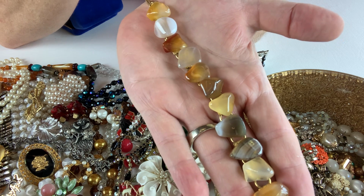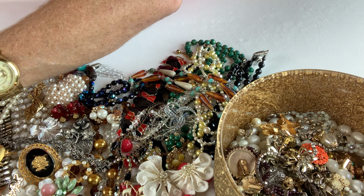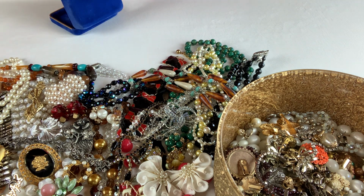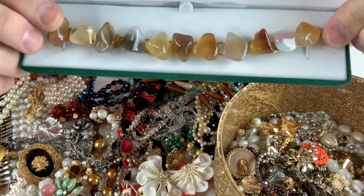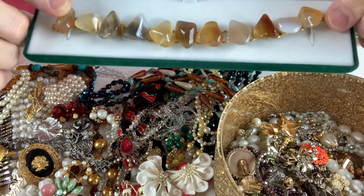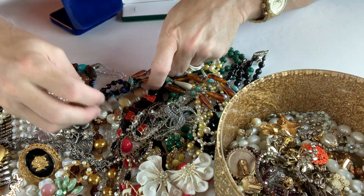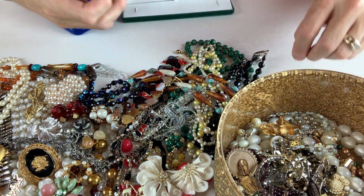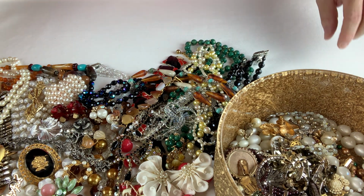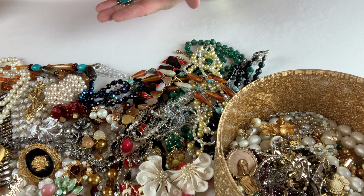Very nice tumbled stones. I'll put them on here, if you can see it better. Isn't that cool? All right, you got that. That's an earring. Okay, here's the other pair. I'm not going to put them on the board because you get the idea.